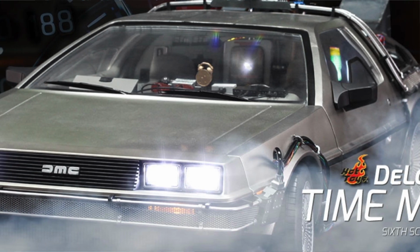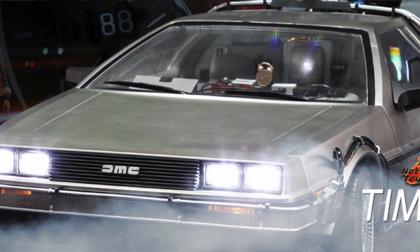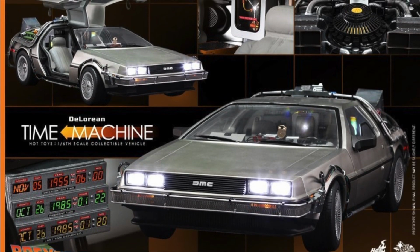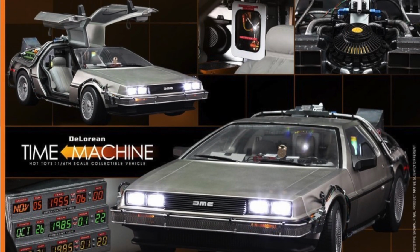I've seen the actual Back to the Future car at Universal Studios when they redid it and put it back out, and you're a foot away from it. It's amazing to look at in person. I think this piece is going to be a showpiece for anybody who's into Back to the Future, and it's a must-have. And God forbid they put out the second one, you can sell the first one if you don't want it. That's right. Pop that baby on eBay.